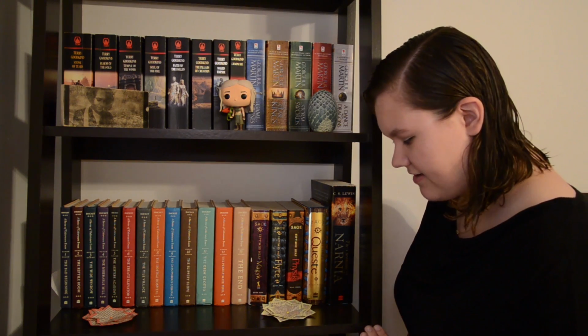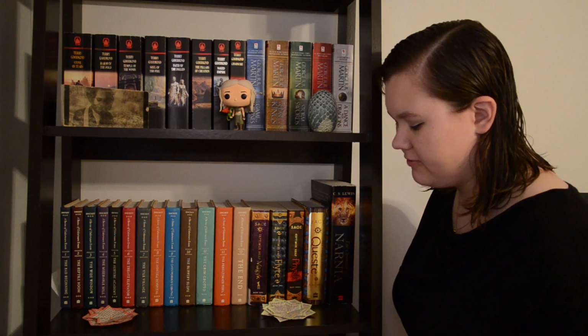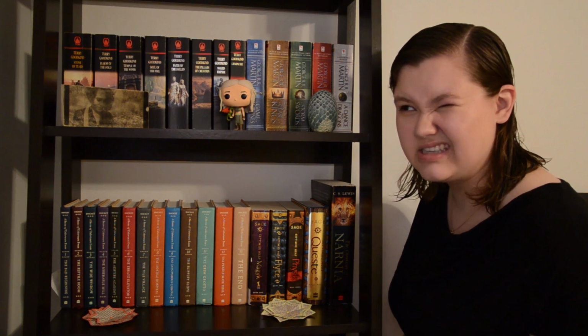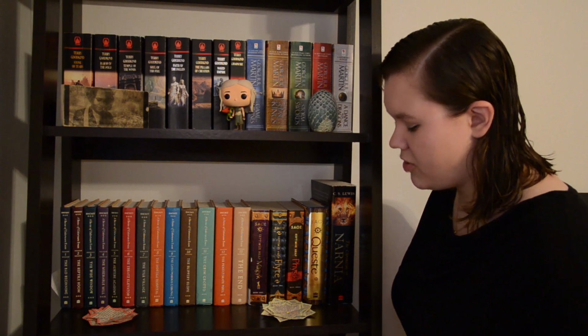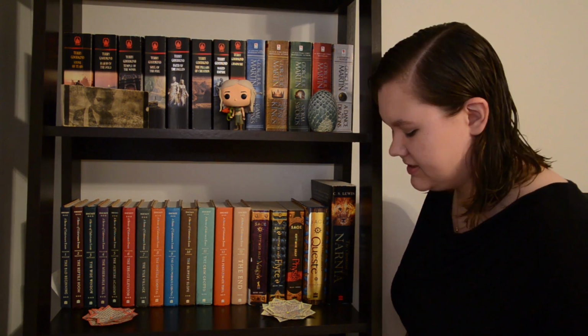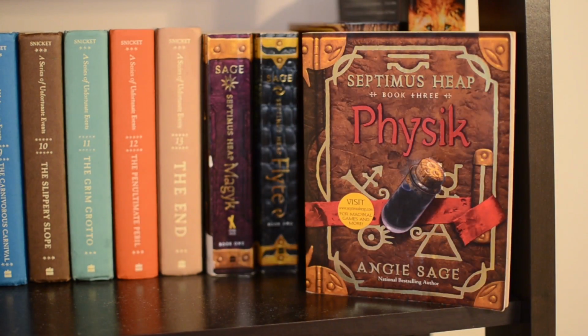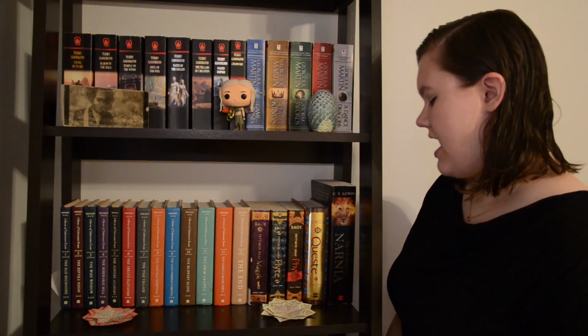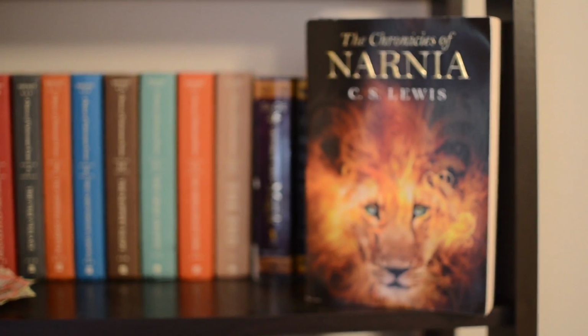The next series I have in here is part of the Septimus Heap series. I've only read the first 3 books in the series. I think there are 7, but I read them when I was in middle school and I really liked them, so I'm hoping to finish it one day. I have to do more rereading on that, but the Septimus Heap books that I have are Magic, Flight, Physic, and Quest. And finally, all the way at the very end over here is my Narnia collection.